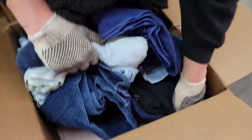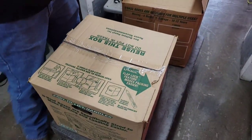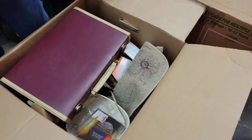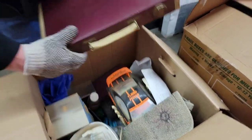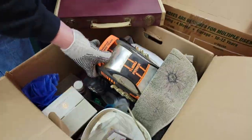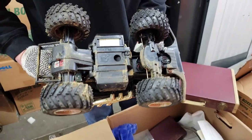Well, we always need more towels. Towels, towels, towels. All the way down. Man, there's a lot of boxes in here, huh, Shane? They didn't show many pictures. Ooh, what's this little case? Oh, no way. Look at this. Looks like they were doing some serious off-roading with this thing, man.